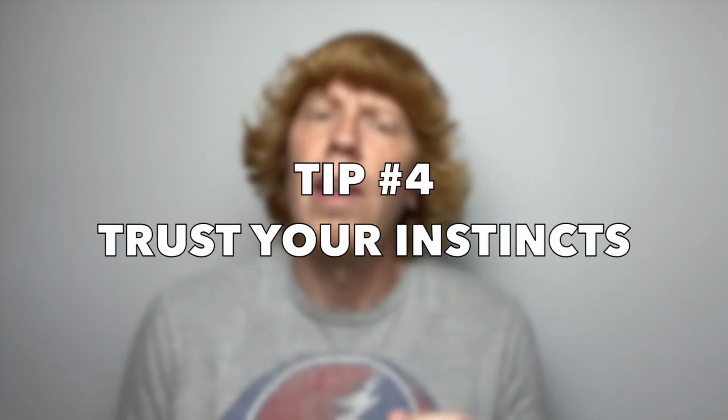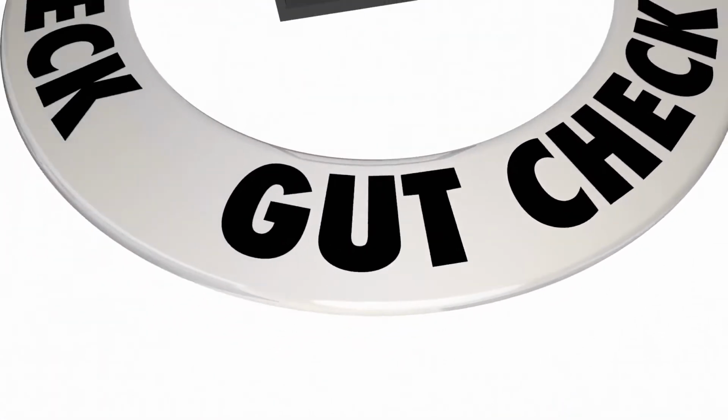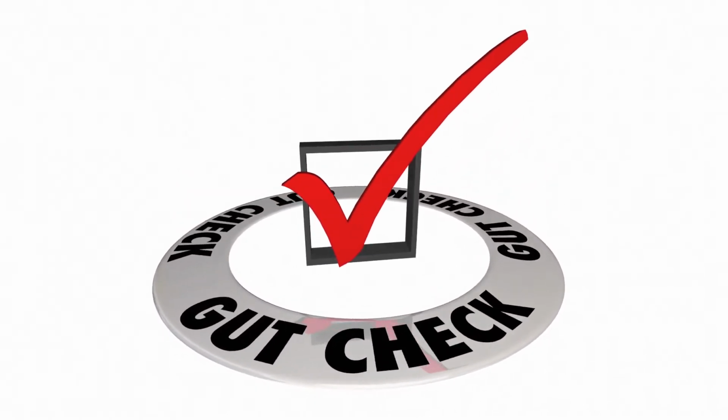And lastly, tip number 4 is trust your gut instinct. When money is on the line, especially in the amounts used in real estate transactions, you can never be too careful. If some kind of communication that you get seems suspicious, never hesitate to question or get confirmation. As the old adage goes, it's better to be safe than sorry.